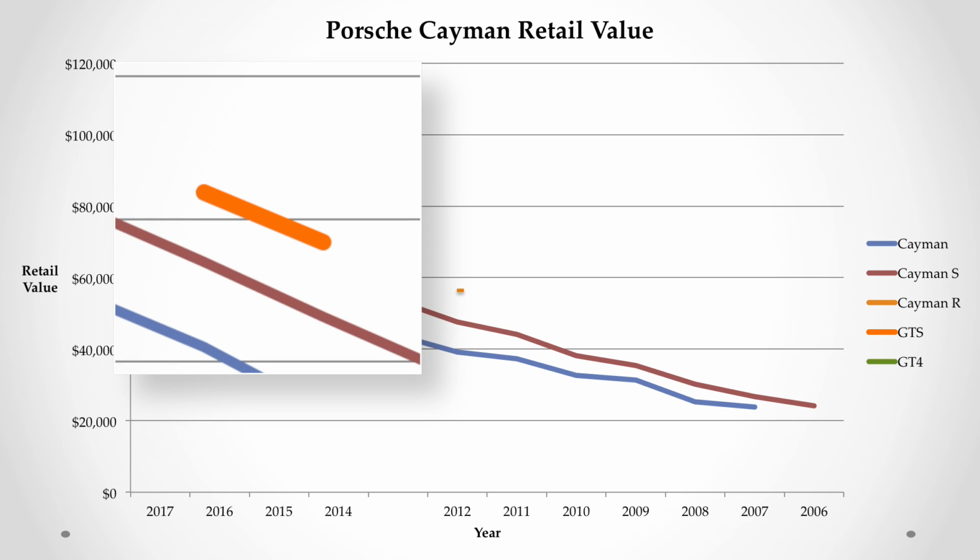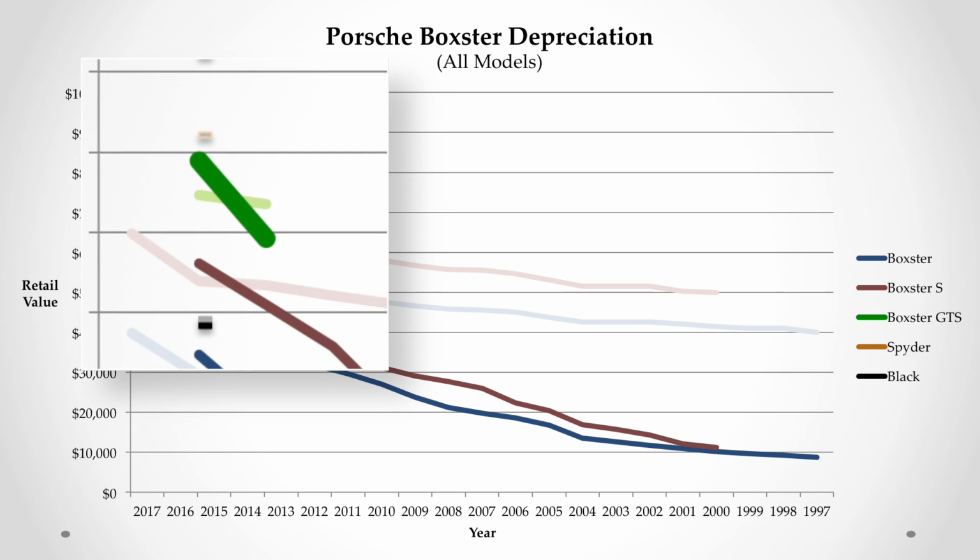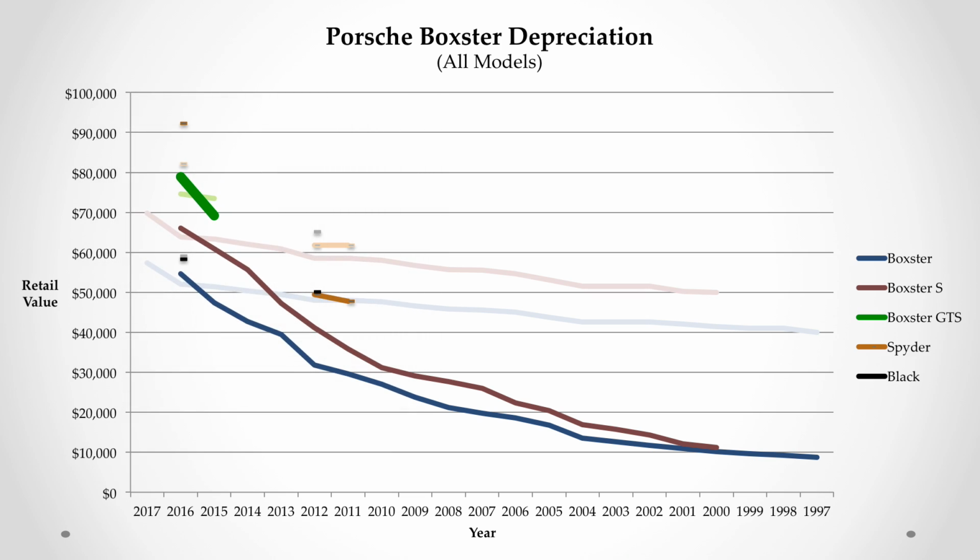The Cayman GTS didn't really take a huge depreciation hit right off the bat. But if you look at the charts, you'll see how steep the Boxster GTS curve is, especially compared to the base and S models. Boxster GTS depreciation behaves more like a 911 than it does a Boxster, which means it should start to level out in about 2 to 3 years after taking the initial depreciation hit.